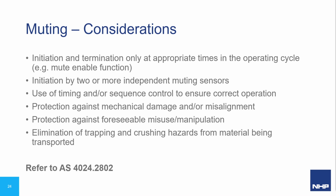Sensors need to be protected against mechanical damage and/or misalignment. This also includes protection against any unforeseeable manipulation to try and circumvent the safety system, and ensuring that there are no trapping or crushing hazards from the materials being transported. Now, this isn't necessarily an exhaustive list, so you should refer to AS 4024 Part 2802 to ensure that you've met all the requirements and considerations for muting.